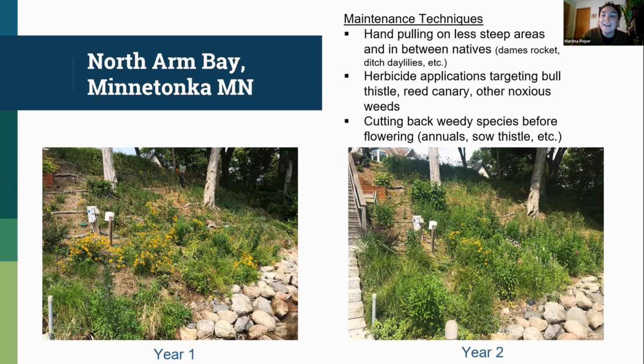So for the maintenance techniques for this site, we hand pulled on the less steep areas, but on more steep areas, you can see on the left hand, we're using a weed whip to knock back weeds that are currently flowering, as well as herbicide applications on those more noxious weeds, such as bull thistle and reed canary grass.